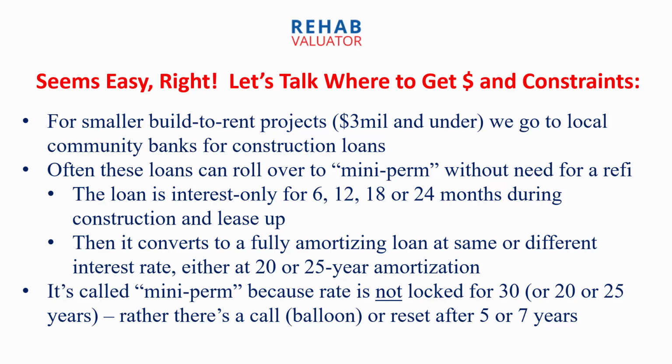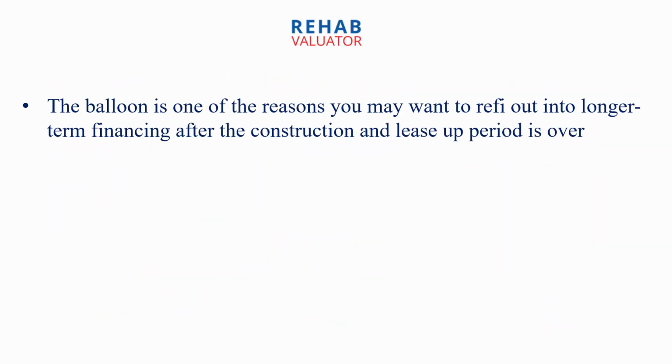Rather, because these are commercial lenders and they don't give out fixed rate loans, right? So there's going to be either a call or a balloon or a reset after 5 or 7 years. So there is some interest rate exposure here for you if you choose to go with this option. The balloon is one of the reasons why you may want to refi out into longer term financing after the construction and lease-up period is over. The other reason is to pull out some or all of your cash invested.